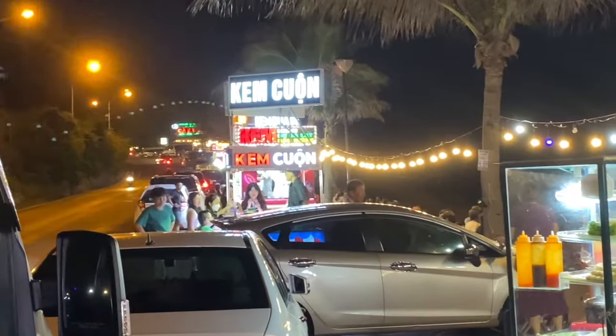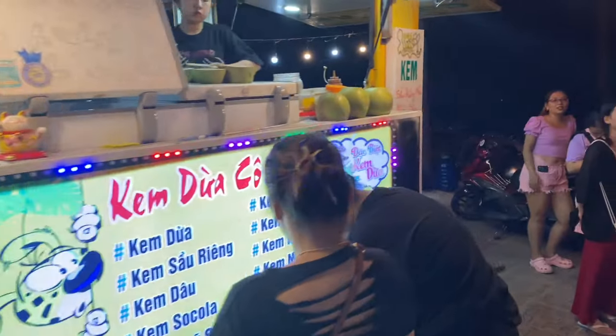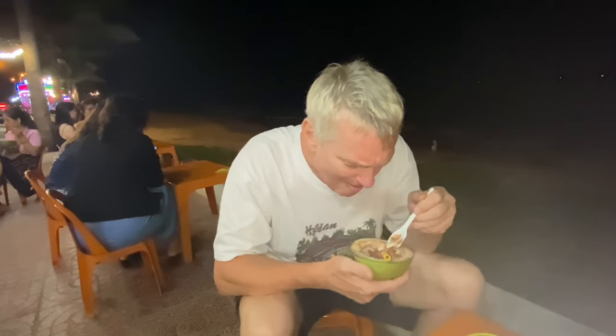We decided to get some ice cream and they got these trucks. There's three of them in a row here and every ice cream place is so busy. Right on the water. Say hi. So I'm gonna try this ice cream. It's kind of a ritual in any of the places here in Vietnam. Everyone always sits for an ice cream. Sidewalks are always loaded. I got a chocolate coconut. See how it goes here. Yeah, I can eat that all day.